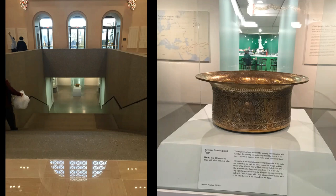And it creates this view, and what they put in the direct line of your gaze is one of their masterpieces from their Islamic collections, this large Mamluk metal basin, which is comparable, if some of you know the Great Basin in the Louvre, this is a similarly grand and beautifully inlaid work.